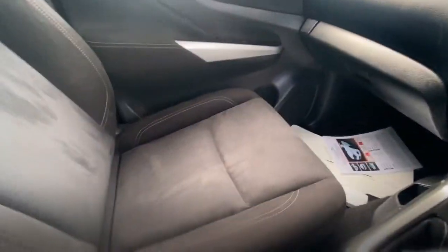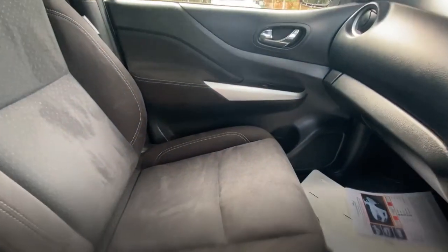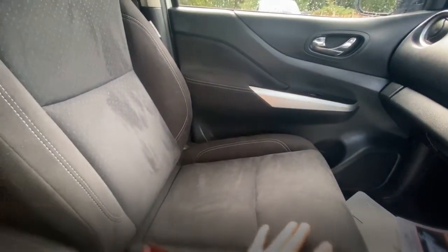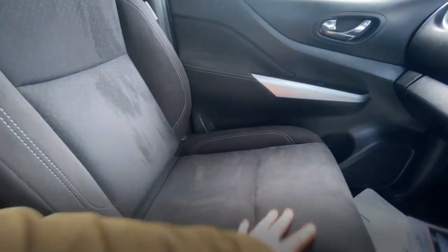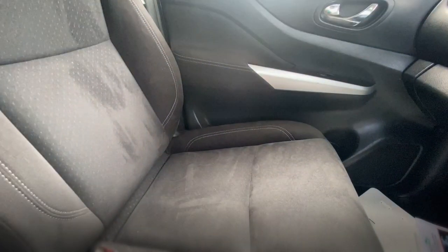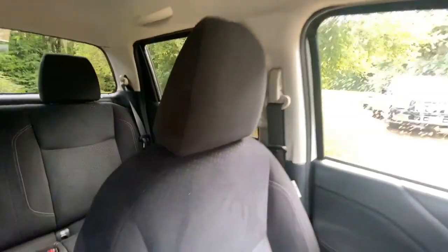Passenger seat. I think this has been probably used as a director's vehicle because the passenger seat doesn't really feel like it's ever been sat in. The bolsters are really very, very firm. As you can see, the material is really nice and clean. Okay, sorry about that, camera went off for a second. Yeah, so the seat's really nice and clean and in good condition.